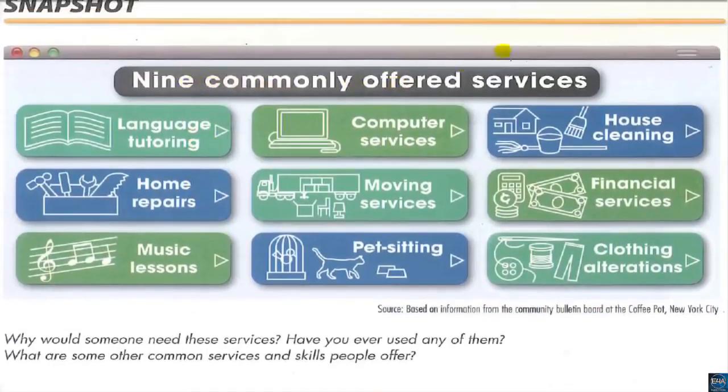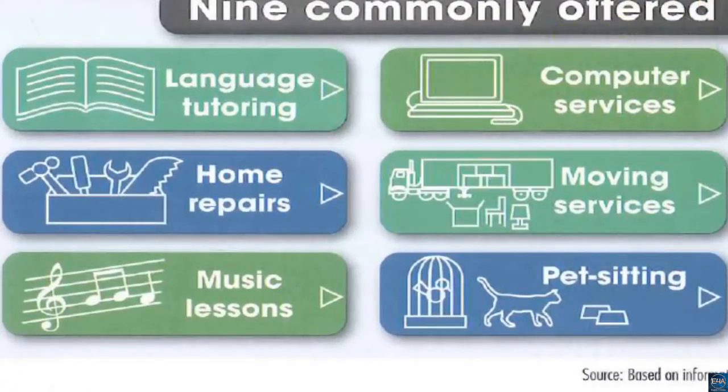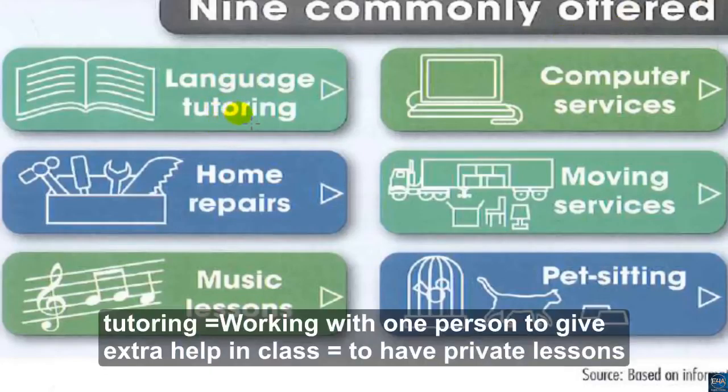Nine commonly offered services. What are the most popular offered services? Service, something people search for. What are these services? 1. Language tutoring. To search for a private teacher to teach you English, French, Italian, Spanish. This is language tutoring.